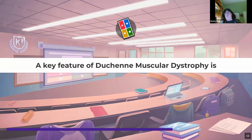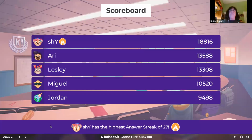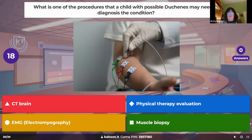A key feature of Duchenne muscular dystrophy is what? What is that? Muscular dystrophy. What do the words mean? And it's that progressive muscle wasting. All of a sudden they start falling and waddling and, you know, they go to the physician and then they're going to check them with an EMG. What is the procedure that a child with possible Duchenne's may need to diagnose this condition?